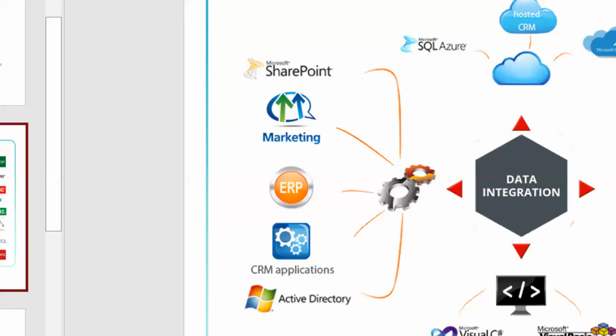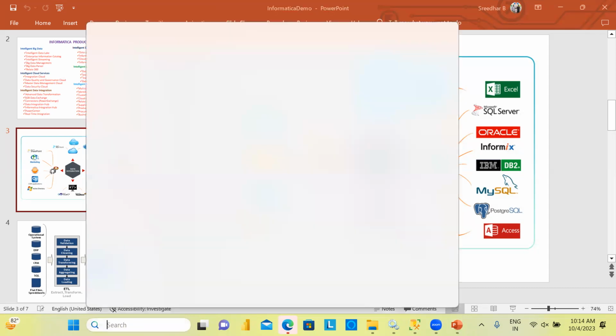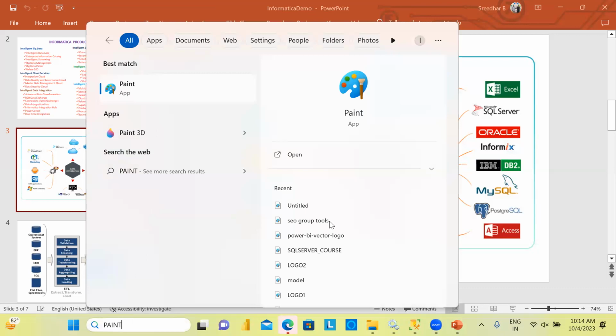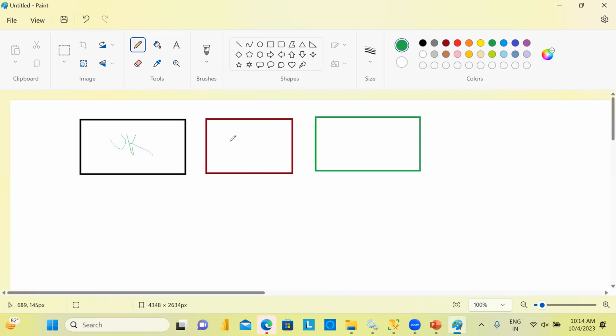So what is meant by data integration is collecting the data from various sources. For example, my business is spread over the world. I have the same business in the US and in the UK, and then in India. Same business: UK, US, and India.